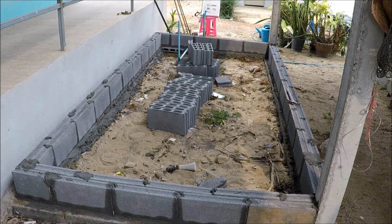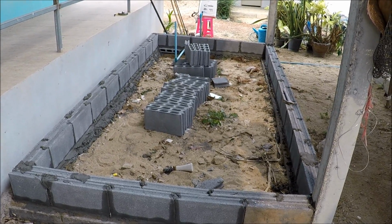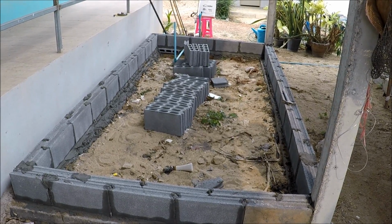So we'll be buying some baby crayfish online and popping them in here along with some water lilies and other bits and bobs that hopefully they won't eat.